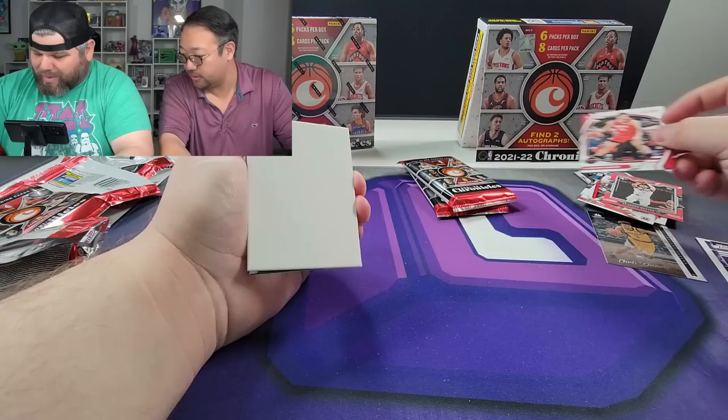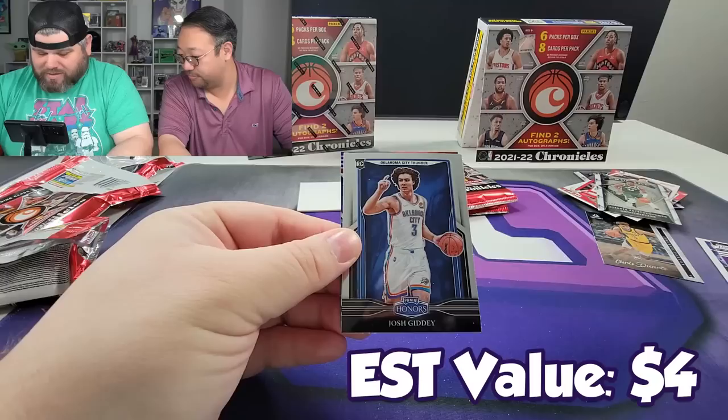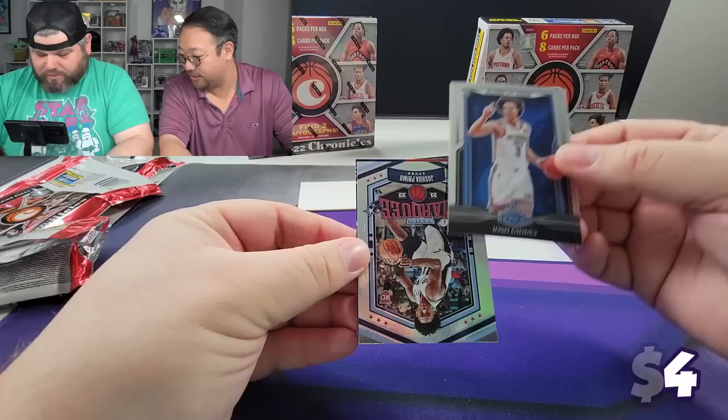Now, see, if this was a big-time rookie, I probably would sleeve this. But Giannis base, I don't know. I'd probably pass since it's a base. Hey, Josh Giddey. I'll get a Josh Giddey sleeve. Top rookie. He's your boy. I like him a lot. He is my boy.